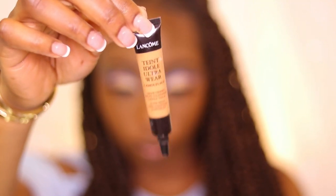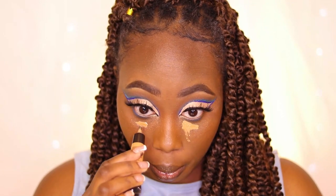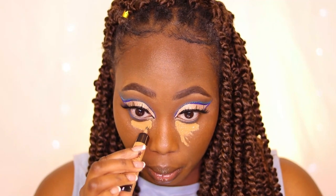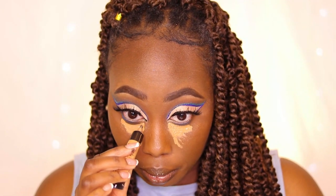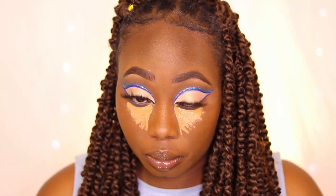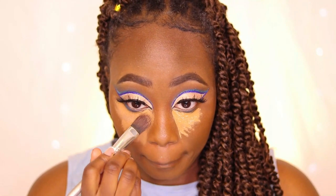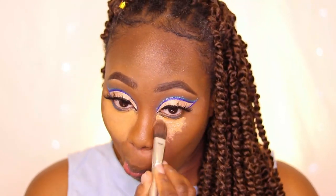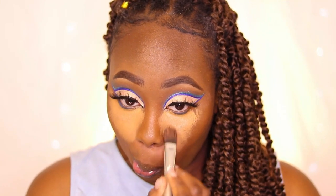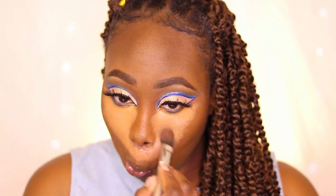So I'm using my Teint Idole Ultra from Lancome concealer. This concealer is super full coverage. I love it. And as you can tell, I'm speeding past the face makeup because we all know how that goes, usual one-two step, okay? So I'm just applying that on and then blending it out with my flat foundation brush, just to make sure everything is well adhered. Everything has to blend, honey. We have to blend.